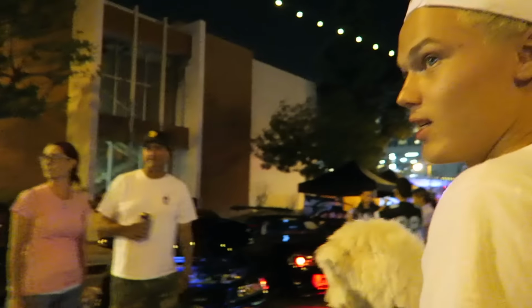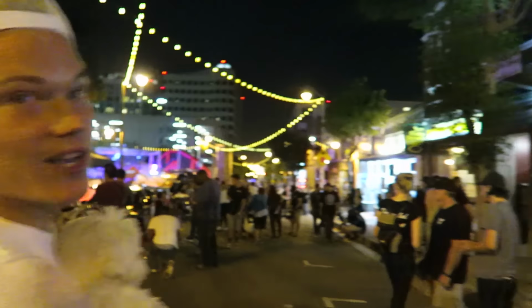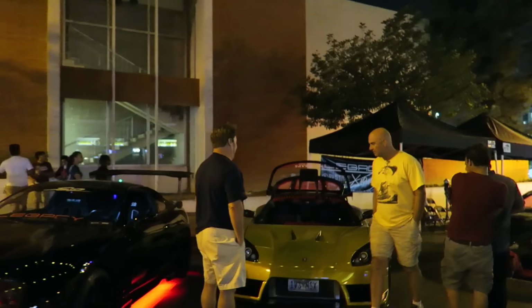This is, look how cute this puppy is. San Pedro. This is where people take things to another level, if you know what I'm saying. We're in the hood, everybody. San Pedro. Look at that, baby.